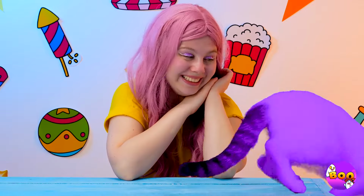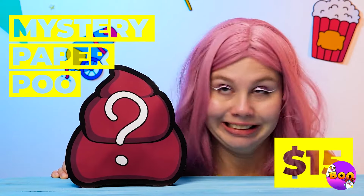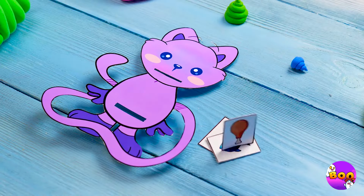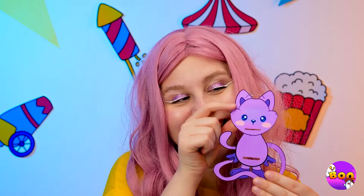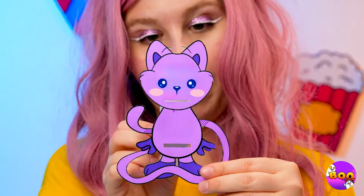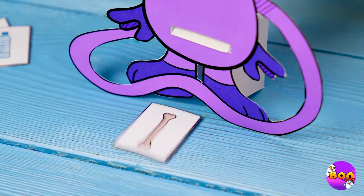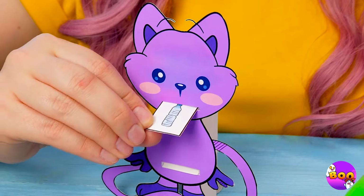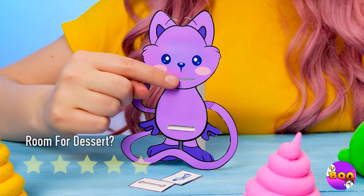Wow, a purple cat. And it leaves some strange presents. I wonder what's inside. A kitty, complete with snacks. Looks like lunchtime. This device should help. The first course is chicken. Drumstick? Wow, you ate it clean off the bone. Something to wash it down, and your favorite, fish.